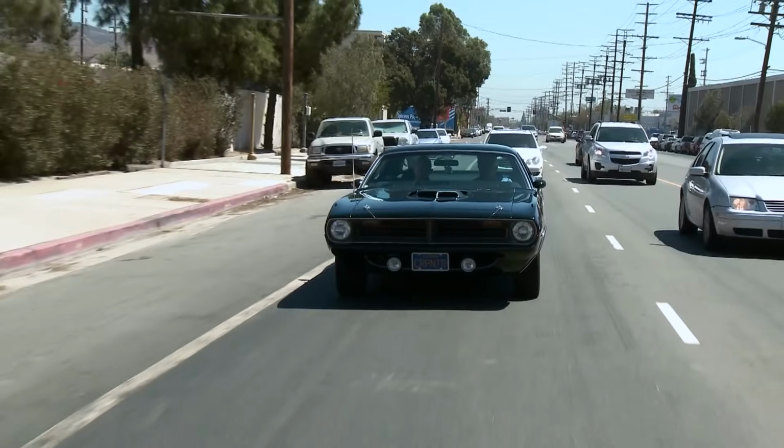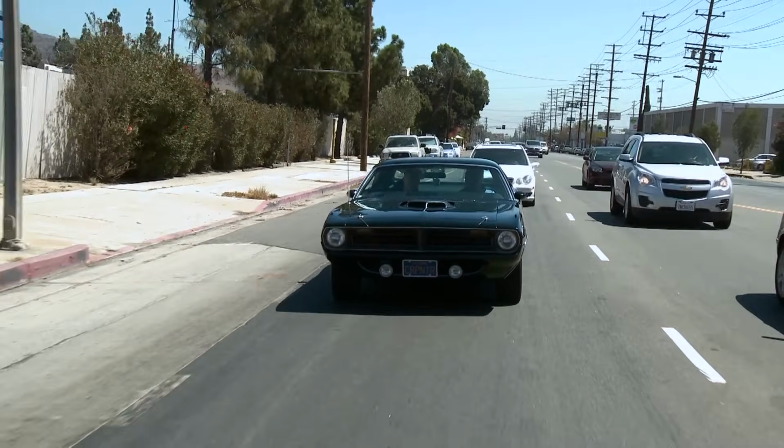So anybody else in your family interested in cars, or is it just you? No, it's just me. It's really a shame.